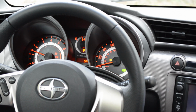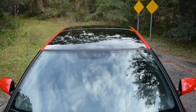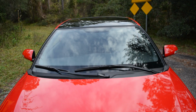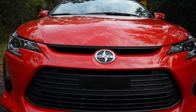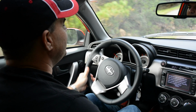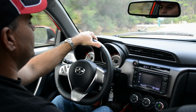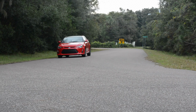Today we're test driving the 2014 Scion TC. It's been completely redesigned for the 2014 year. And I gotta tell you, it's a pretty fun little car. It has a 2.5 liter inline 4 engine made by Toyota. And the Toyota quality of the motor is really pretty much bulletproof.